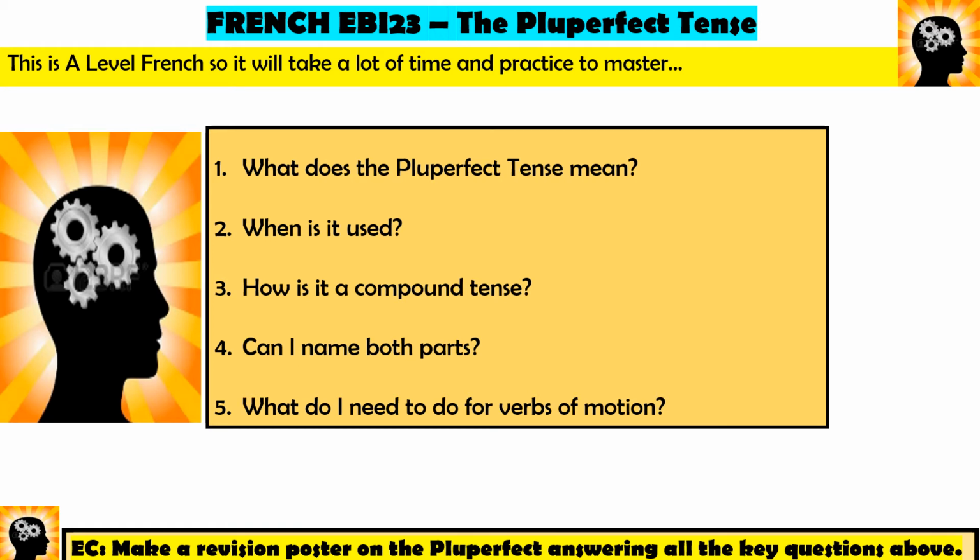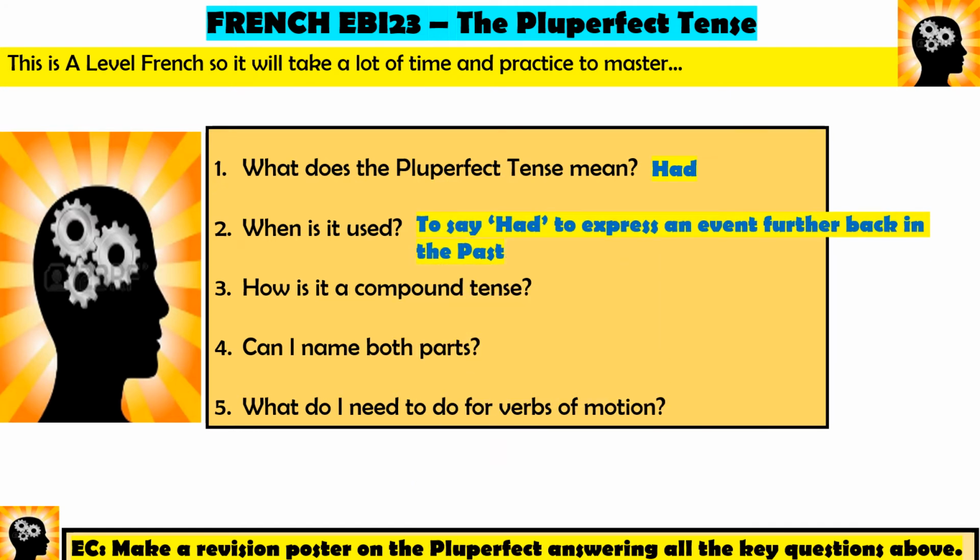Alors, mes petits, so let's go through them. The pluperfect tense means "had". You use it in a sentence where you've got two past tenses and one thing happens before the other. How is it a compound tense? Because you're putting two past tenses together, which makes it a compound, two parts together.